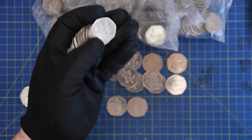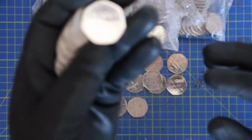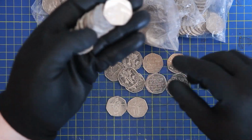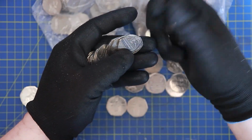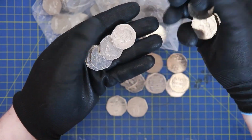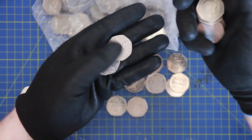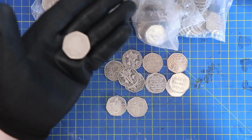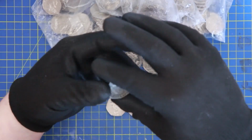Yes. Yes, we found a little diversity. I was saying yes for something else. It's coming up right at the end now. Shields, Britannia, Shield, Britannia. Shield.